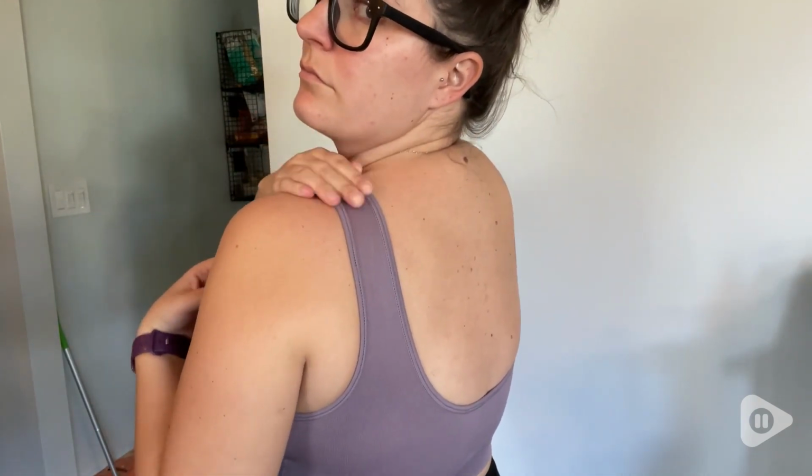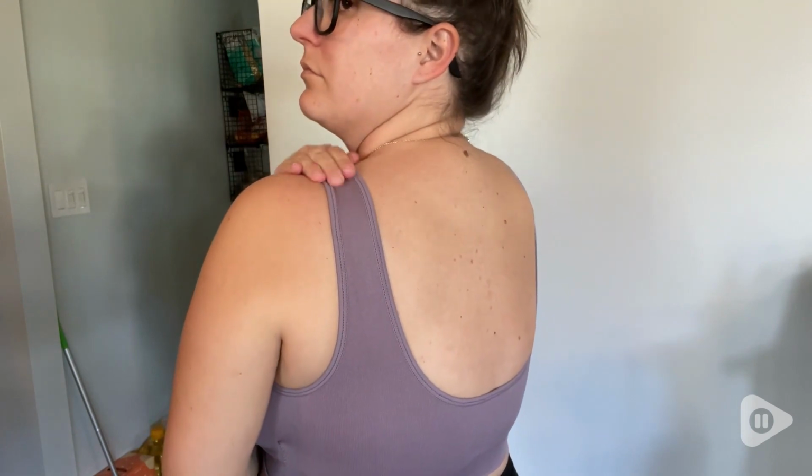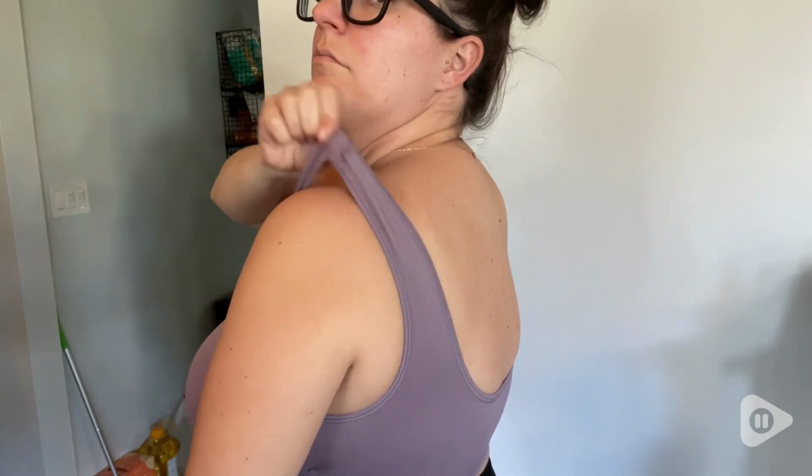These 3-pack of sports bras by Lemef have been perfect. I got the size extra large and I got the colors purple, blue, and pink. I love the wide straps. They are so comfortable and super stretchy, so it doesn't dig in at all. I don't have red marks at the end of the day.